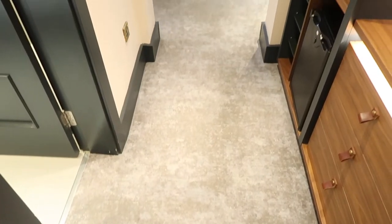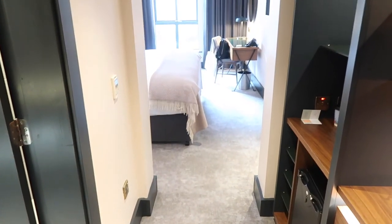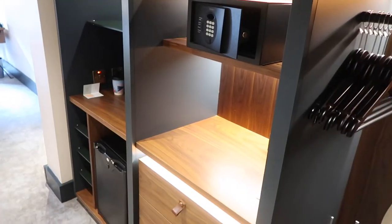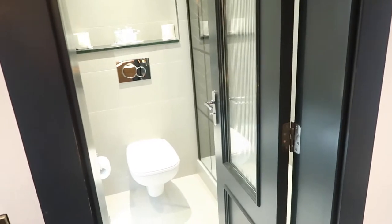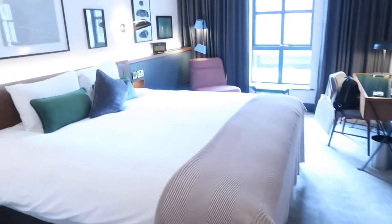All right, so I am in room number 136, and this is the view when you come in. So we'll go over this in a little bit. We've got a whole closet area on the right. We've got the bathroom on the left, but let's get into the bulk of the room first, because I know that's what y'all want to see.